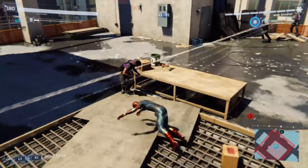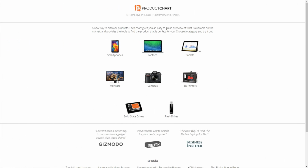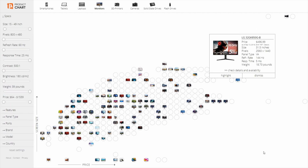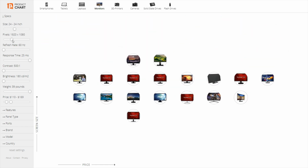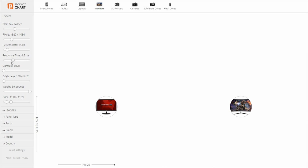One site that can help you find the best monitor, and one site that gives the best comparisons for different PC parts. So for the first site, it's called productchart.com, and it's pretty simple. Just go to the monitors section, and then from there, you can filter out the monitors as you so please. And you can do this by the price range, the size of the monitor, the resolution, and more. And honestly, it only takes less than a minute to filter out everything and find the right monitor for you.